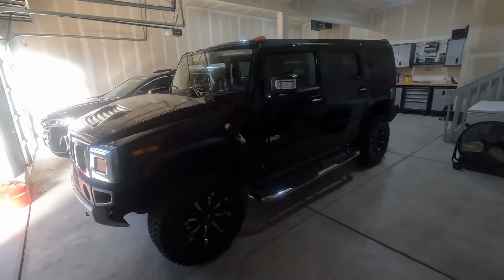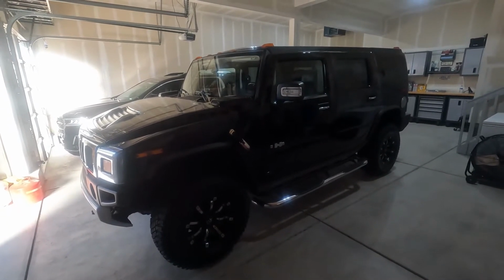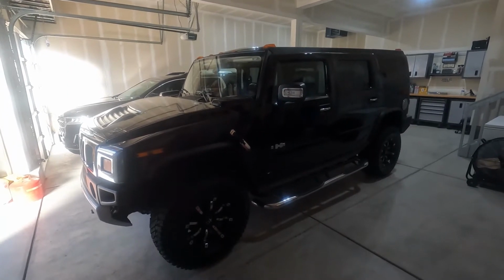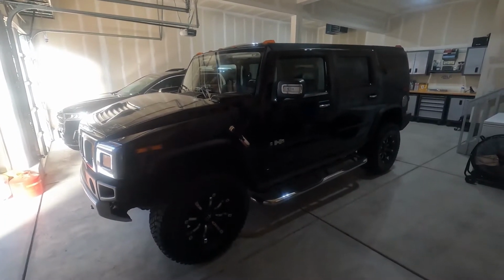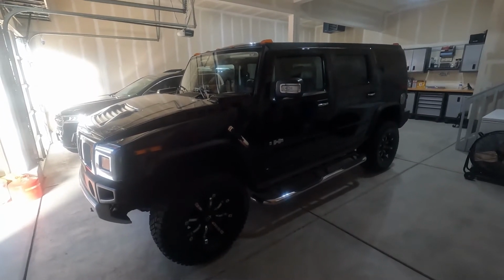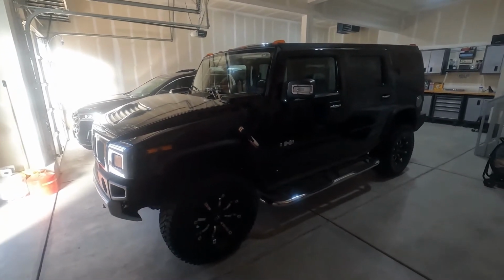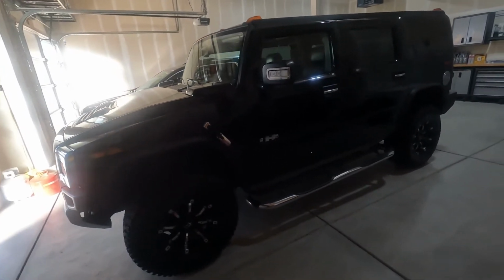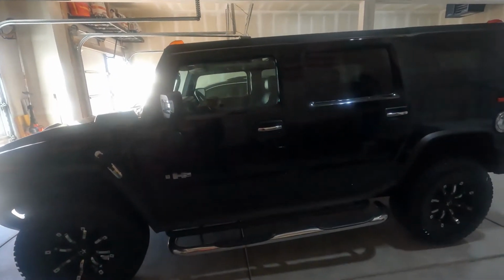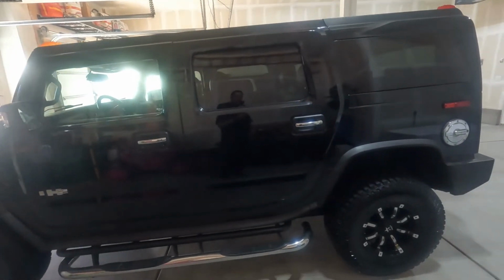Like I said, it's a 2008 black luxury model, so it's got every feature that came with the truck in 2008. It's got the chrome appearance package, which I'll probably end up getting rid of most of the chrome on this truck as I get it cleaned up and modify it a little bit. So let's take a look around here. The actual body panels are in really good shape. There's no rust on any of the body panels, and that part of the truck's in pretty good condition.